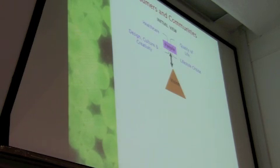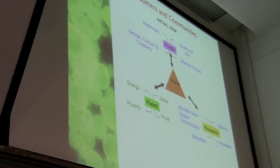Just a view of consumers and communities. We use this idea of 3 Ps, people, planet, and prosperity, and look at that as a creation of the vision of what can we do with design, creative design, and innovative technology.